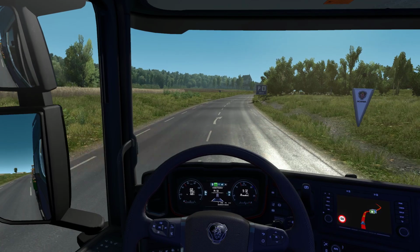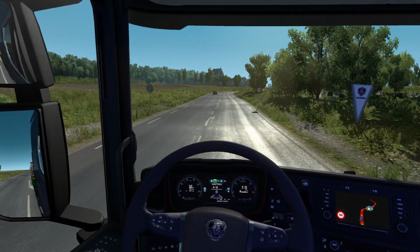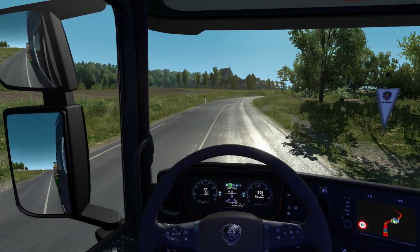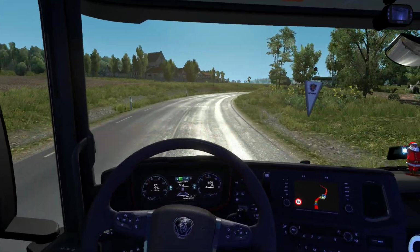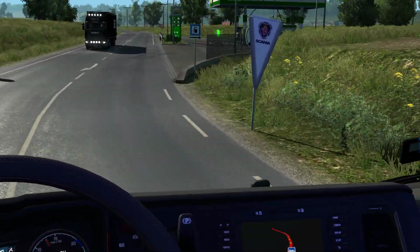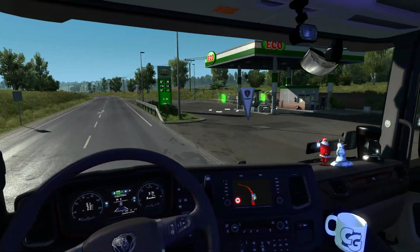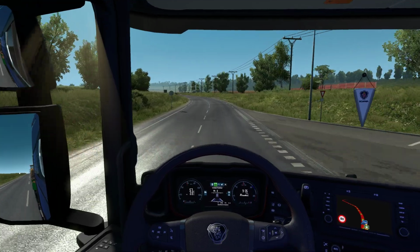Yeah, I still don't get it. We're still at 50. Super weird. Okay, you okay, guys? At this rate, we'll definitely be late. Okay, here we go. There's that no speed limit sign. There we go, back to 80. I don't see a reason for that. Absolutely clueless why that would be 50.